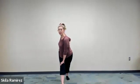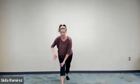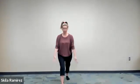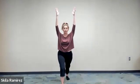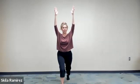When you're ready, bend that front knee. Slowly come around to the center. Inhale, bring the arms straight up and overhead. Adding in a little bit of a balance challenge. Bending that front knee, bend the back knee and lift the heel. Option to shift forward, lifting that knee.